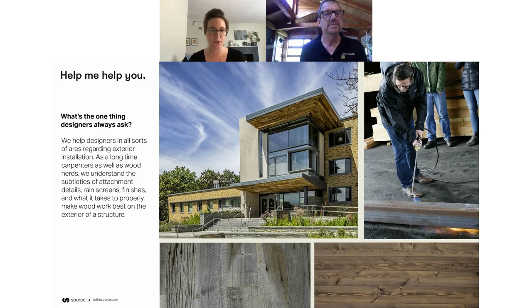That makes sense. I love that. So what are some things that designers always ask about using wood as an exterior material? How does it compare to other exterior materials? Are there things to keep in mind other than the capillary action that we just discussed?